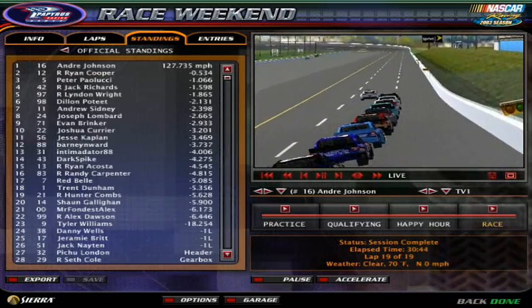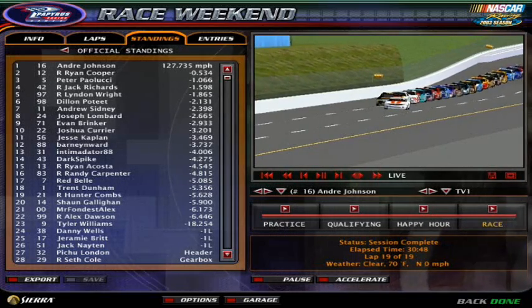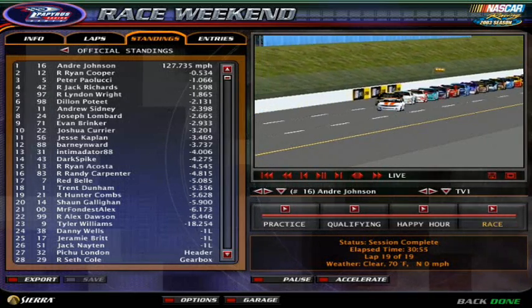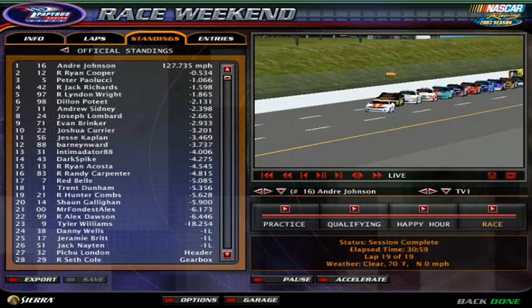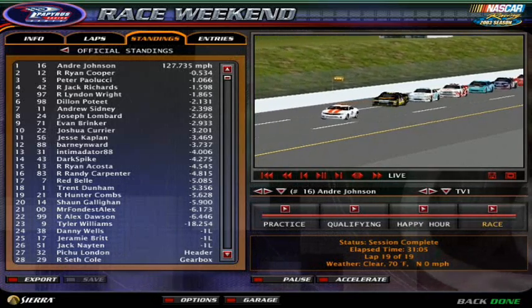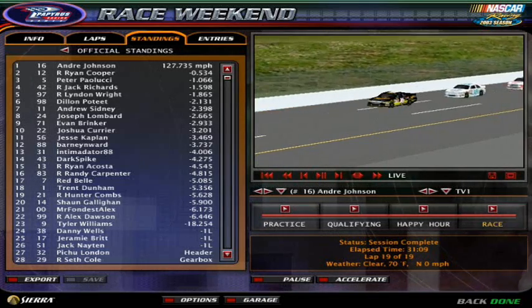What a wild race. I've already announced the top 10. Jesse Kaplan ends up 11th. Chase contender Barney Ward ends up 12th. Cole Lanning 13th. Zohar Mudden, despite getting in that wreck, ends up with a top 15. And Ryan Acosta gets 15th after he caused the second caution. Randy Carpenter 16th. Red Bell 17th. Trent Dunham 18th. 19th is Hunter Collins. And rounding out the top 20 is Sean Galligan.